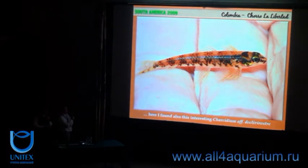And you see, I find members of the same genus, also Characidium, but you can see they have not evolved to survive in the waterfall.